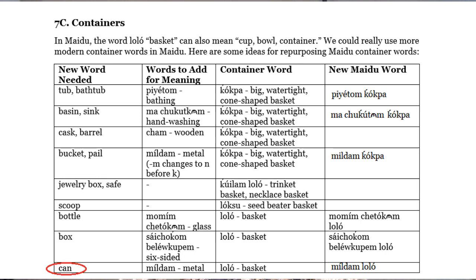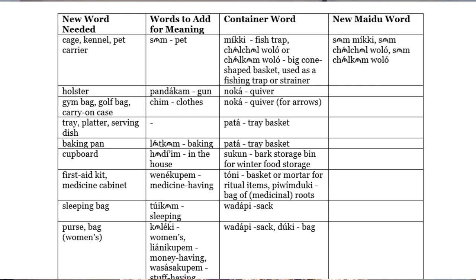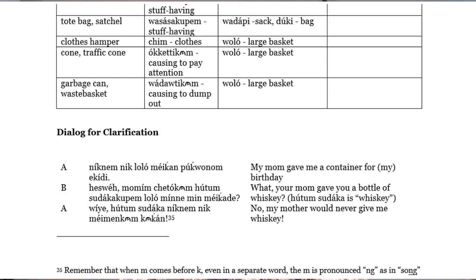Go through the rest of these containers on page 133 and 134 and have some fun adapting old words to new meanings and learning a silly dialogue. Now let's go to page 135, keeping track of time.